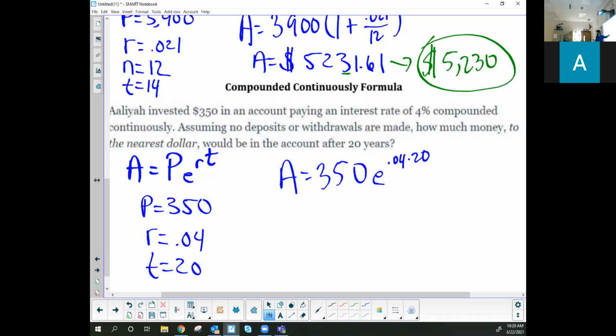Again, you would type this into the decimal scientific. You type that in there. Letter E, it's in the calculator. This one says to round to the nearest dollar. So again, this is what I got for this one.